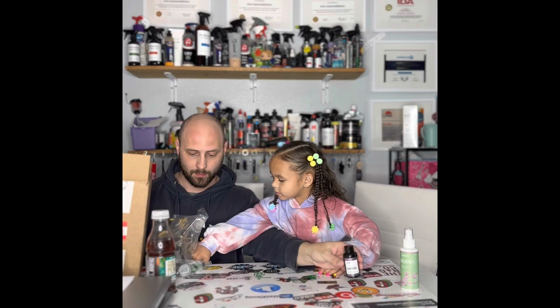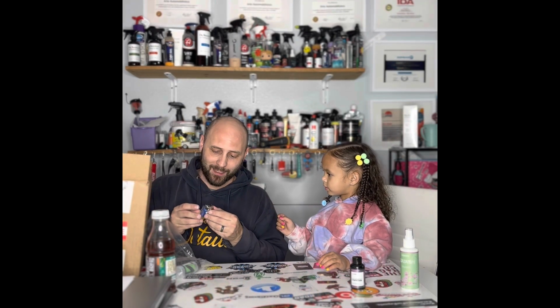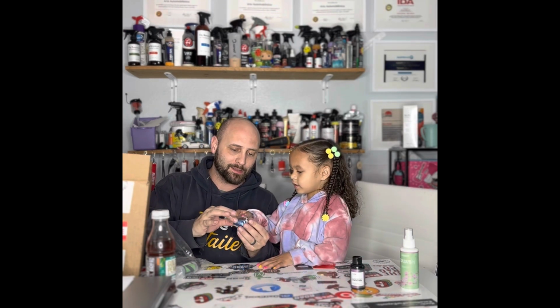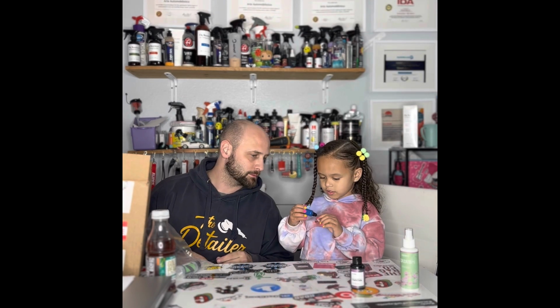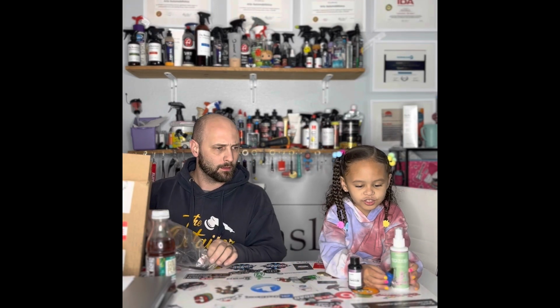What is this one? Hold on. The blue one. This one? This is a keychain. Okay. Yeah, we got a keychain for you. So this is cquartz, which is a ceramic coating. We haven't used this one. No, we haven't used that one. I've used it before. It's a mini version. Yes, look at that.